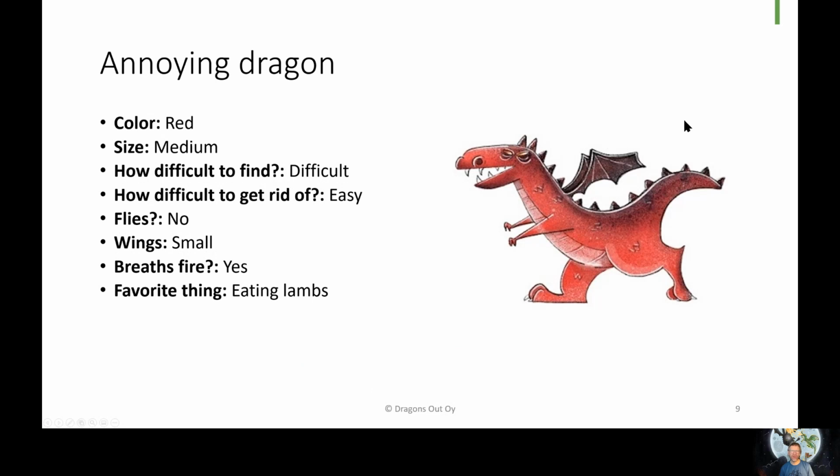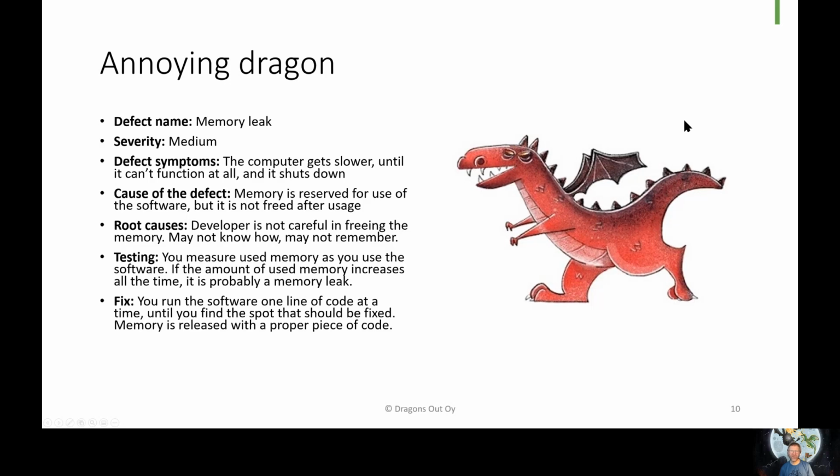Let me give you a few more examples of the analogies. Here we can see an annoying dragon, which is difficult to find, but quite easy to get rid of once you can find it. It doesn't fly, although it has small wings. It breathes fire. What it likes to do is to eat lambs. These attributes of the dragon are similar to those of a defect called a memory leak. In a similar fashion, it's very annoying when the memory leaks and the system slows down. It's hard to find, or you know it's there, and once you find it, it could be very simple to remove. Just change one character in one line, and the defect might be gone.